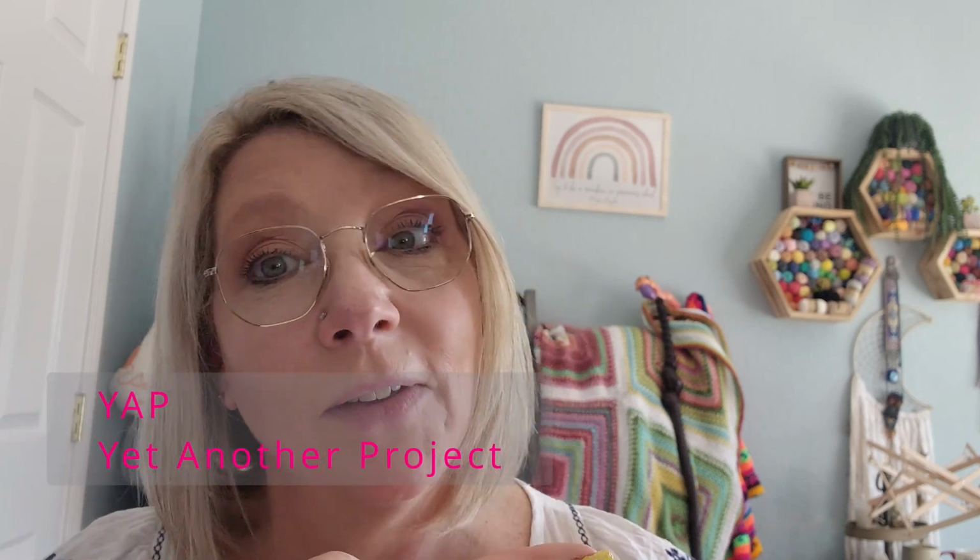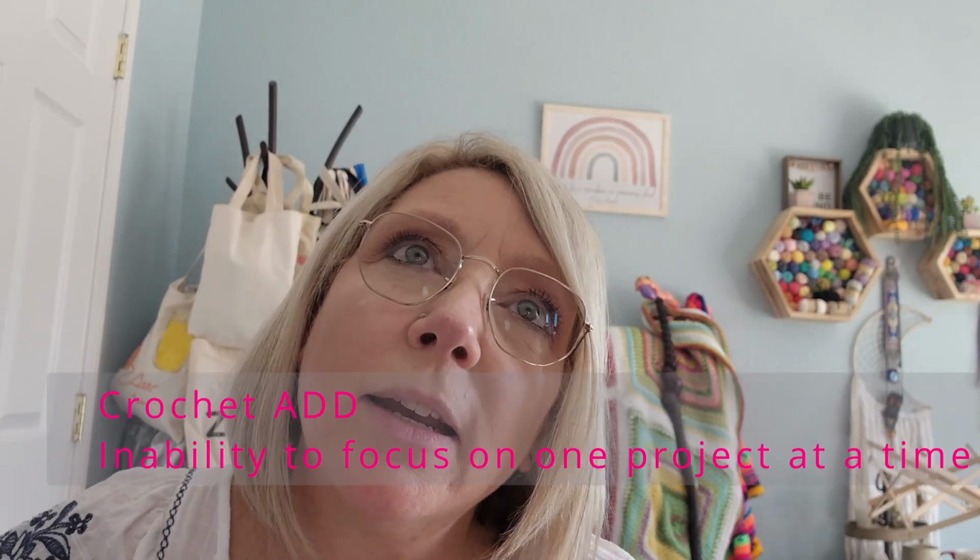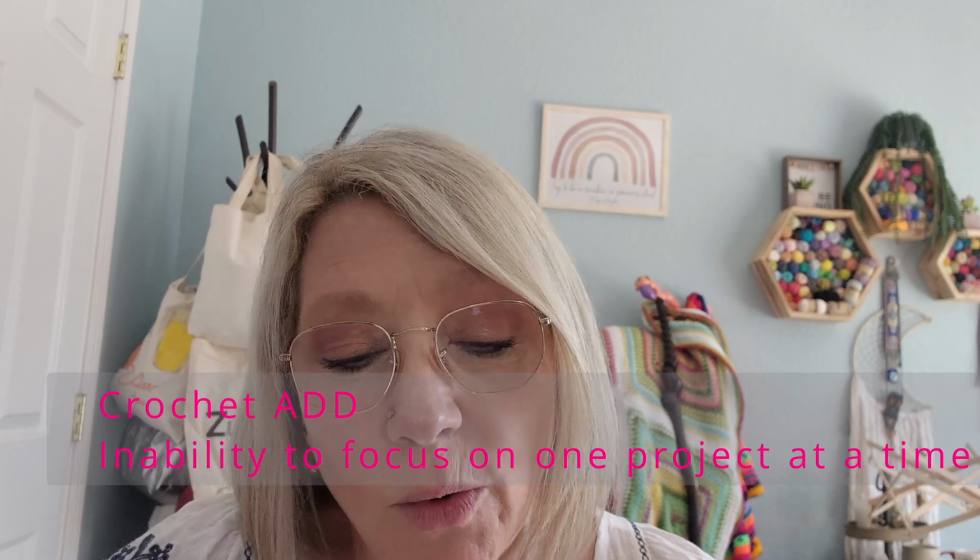A YAP, which I mentioned before, is yet another project. So as soon as I finish this cardigan, my WIP, and it's not a PhD, it's right now a PhD. When this WIP becomes a FO, then I'm going to go right into a YAP, which is yet another project, and another, and probably another, and another after that. I'm pretty certain. So crochet ADD, I hadn't heard this one before, is the inability to focus on your WIPs, your PhDs, and your UFOs, just because there's so many other patterns out there. Now this I can identify with.